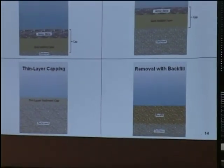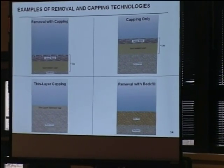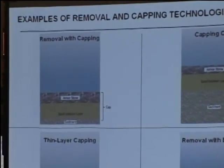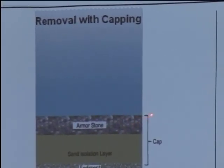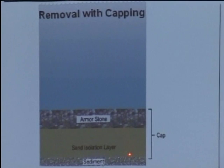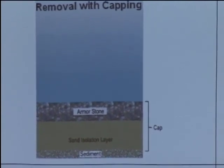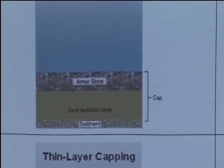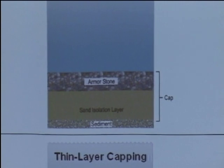That's about it. Okay, a couple of terms we're going to be talking about tonight in various places. I want to review right now so that we're all straight on what the language is. This is four examples of some of the technologies that we're going to be using, or that we did in the evaluation of the CMS. In the upper left corner, the technology is similar to what we did in the Half Mile project, which was several feet of removal, followed by the placement of a sand isolation layer to isolate any remaining PCBs at depth, followed by an armor stone layer placed on top of the sand to protect that isolation layer from erosional forces in the river. So we're going to call that removal with capping, or subsequent capping.